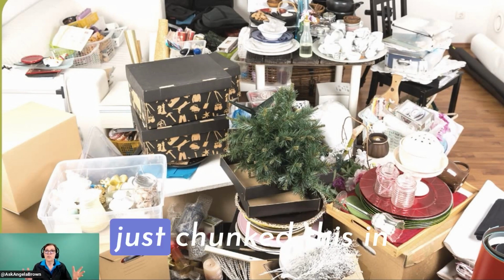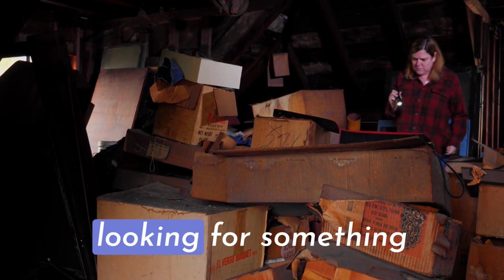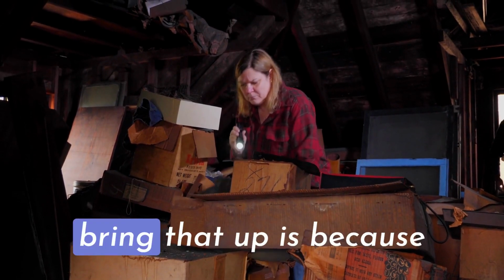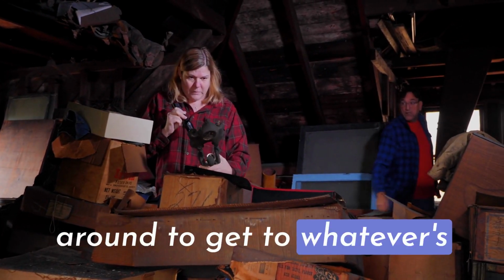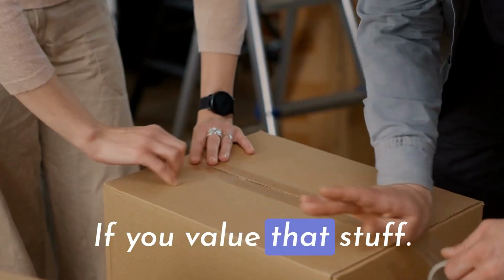So some people have just chunked this in there in hopes that, I don't know what. It's not going to organize itself. It's not going to be easy to find. If you're looking for something in any of these boxes, all of that stuff has to be moved and shifted around anyway, right? And the reason that I bring that up is because if you're going to end up shifting stuff and moving it around to get to whatever's underneath it, you might as well pack it up correctly to begin with so that it can be stored properly if you value that stuff.